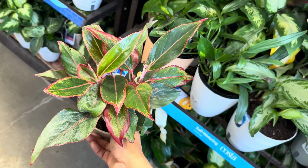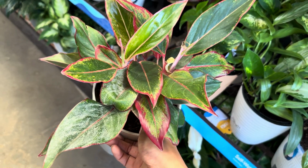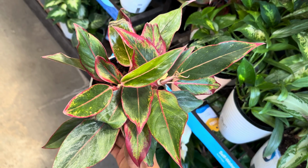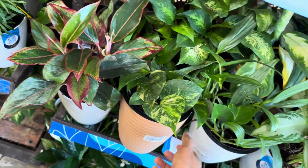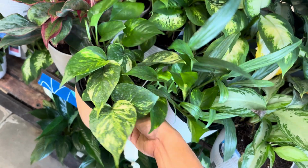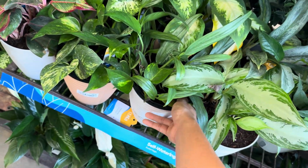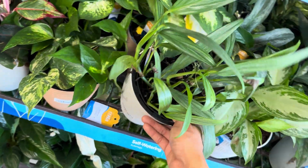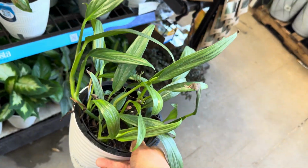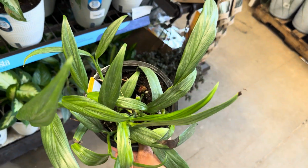Now, we have looked at this gorgeous Aglaonema Red Siam, $15.98. This is the Grow Foldies mascot because, as you know, I want to hashtag popularize Aglaonema. So if you are somebody that has never looked at Aglaonemas, please consider adding one into your plant collection.